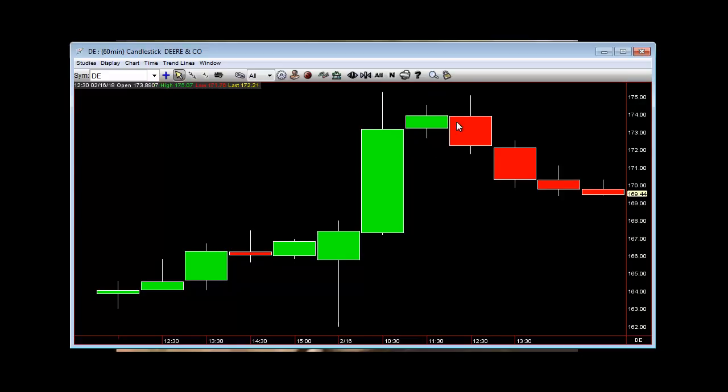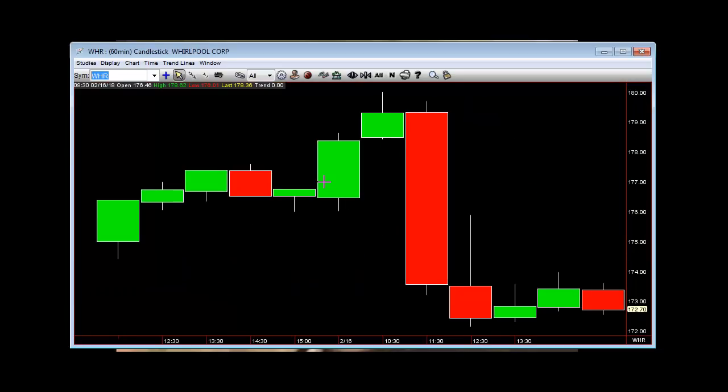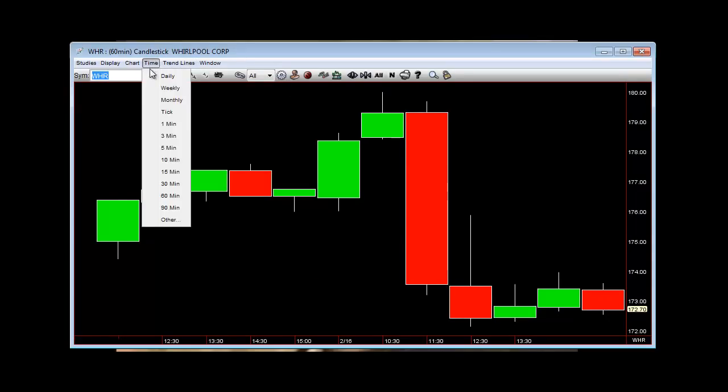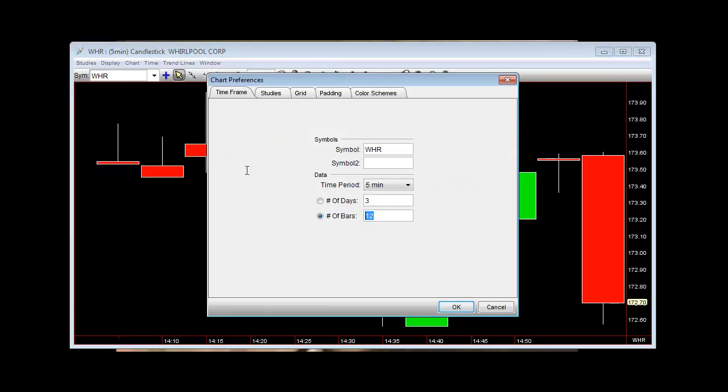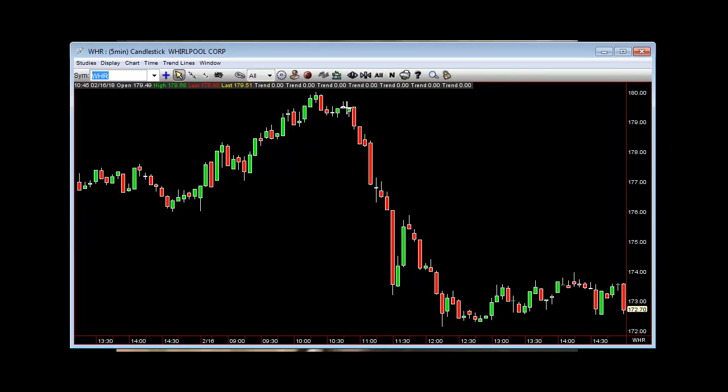Then it goes inside again, and this is called the 3-2 setup because a 2 is taking out one side of the range, 3 is a triangle. 3-2, did it again, 3-2, round trip, or take her back down. Whirlpool, when the Whirlpool news hit, starts puking, that was nice. Starts breaking, goes inside on the 5, scenario 1, 2, inside down, puke.